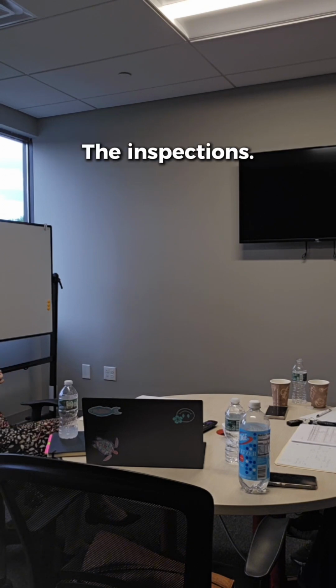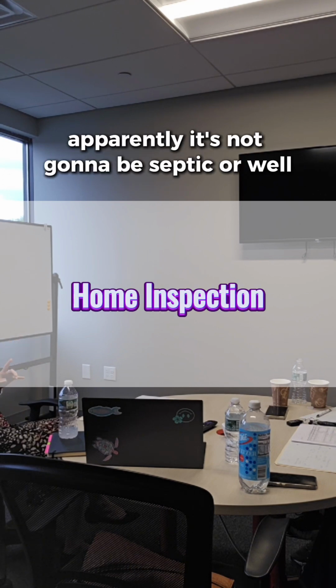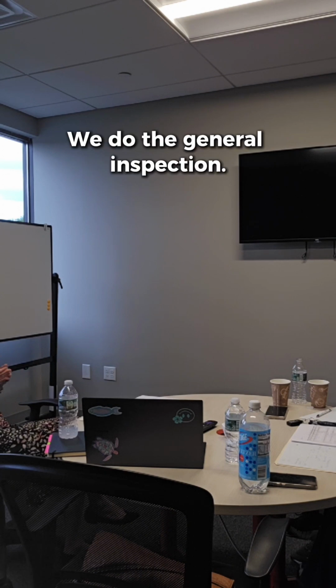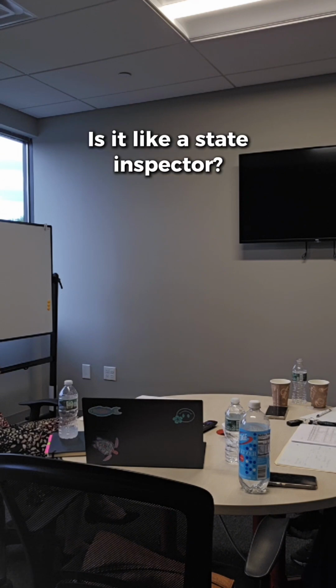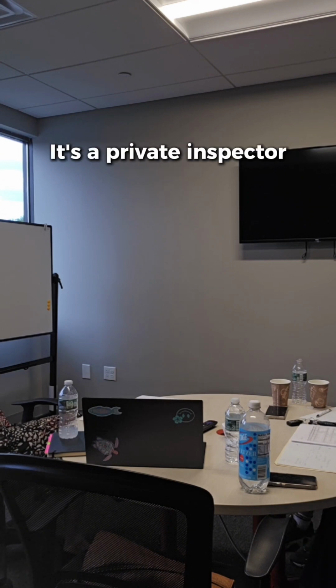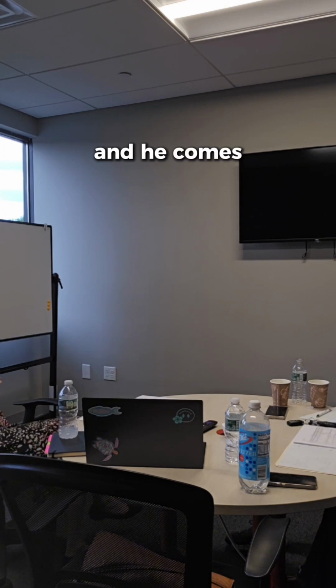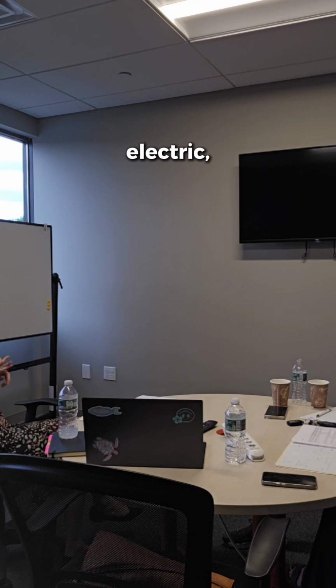The inspections, okay. If it's a condo, apparently it's not going to be septic or well, so we don't have to worry about that. We do the general inspection. I can recommend great inspectors. So the inspector comes, and actually the money... And also like a state inspector? What kind of inspector? No, it's a private inspector, but they have to be licensed. And he comes and he checks plumbing, electric, windows, basement, everything.